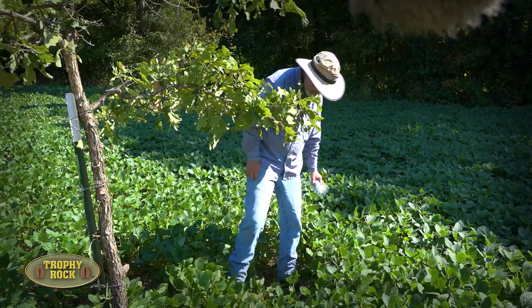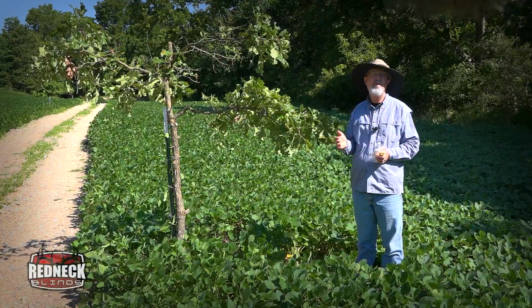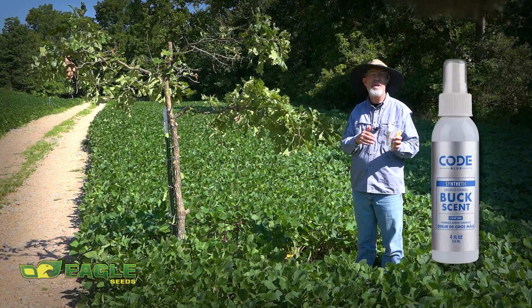Once I've matted down the vegetation where deer would paw it out, it's time for me to go ahead and add an attractant to the limb. During past years, we've had great success attracting deer using synthetic-based urines. This year, I'm using Code Blue synthetic buck scent.